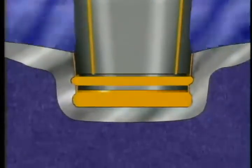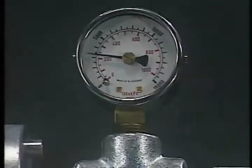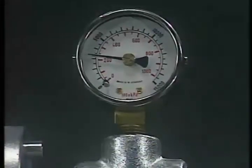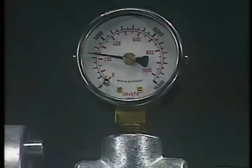When the plug has moved out of the taper, the gauge needle will begin to fall back. This signals that the valve is full of sealant and the plug has been moved out of the taper as per Pascal's law. The pressure at which this will occur varies from valve to valve.